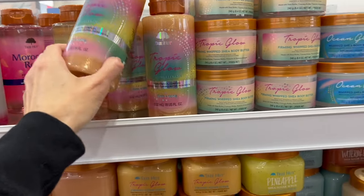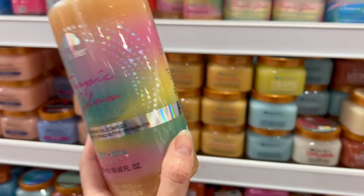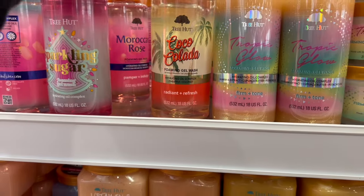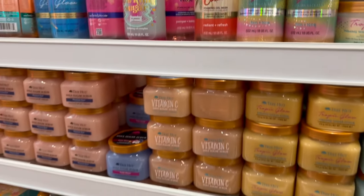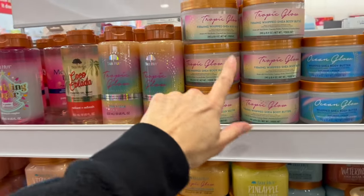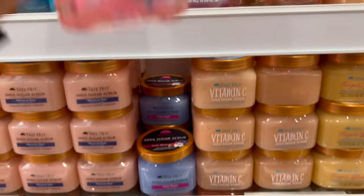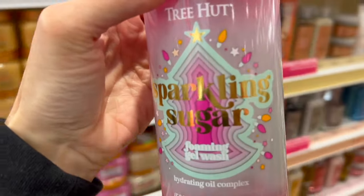And look at this, you guys, the packaging is just beautiful. This is a sparkling gel wash, and it's supposed to help firm and tone. Coco Colada, this is also a gel wash. So we have many coordinating scents in the body butters and the gel washes. We have the Moroccan Rose, which matches this one. We have the Sparkling Sugar, which is a Christmas one.